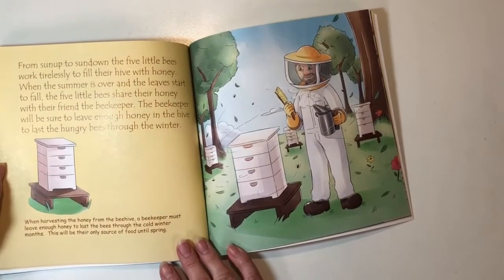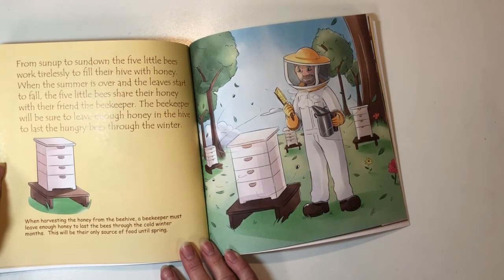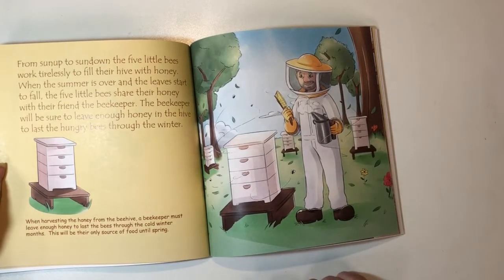From sunup to sundown, the 5 little honeybees work tirelessly to fill their hive with honey. When the summer is over and the leaves start to fall, the 5 little honeybees share their honey with their friend, the beekeeper. The beekeeper will be sure to leave enough honey in the hive to last the hungry bees through the winter. Look at that.